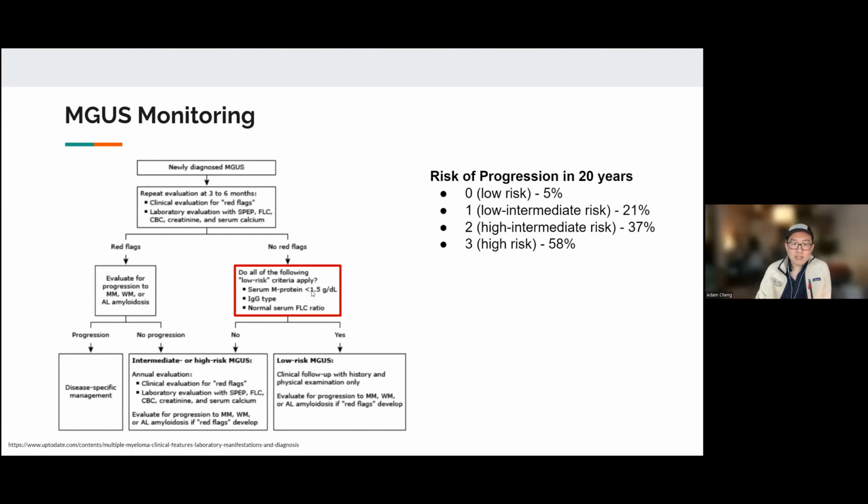If you have no red flags, and it's basically all of these low risk criteria, so your protein is less than 1.5, you have an IgG type, or if you have a normal serum free light chain ratio, then your risk of progression is very, very low, only like 5% in 20 years. And so for these patients, you actually don't really need to do anything for them. You can just clinically follow them in the outpatient setting with annual physical and history. And if there's really no change in their clinical status, you don't need to get labs for them.